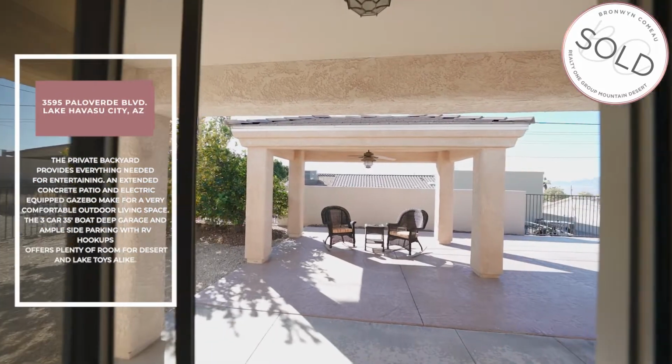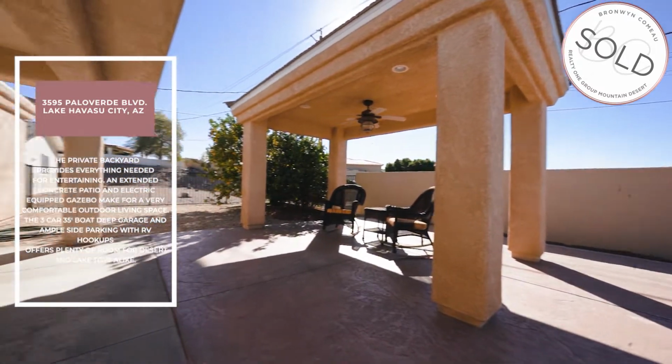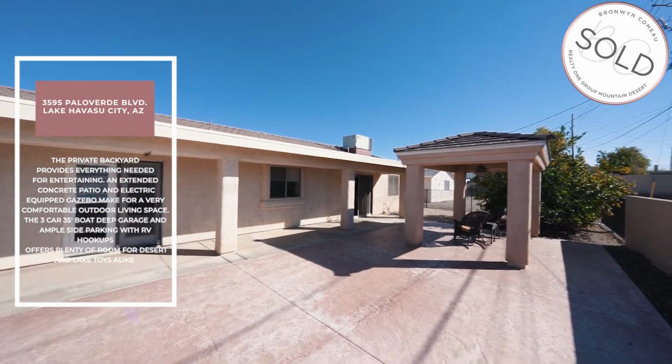The private backyard provides everything needed for entertaining. An extended concrete patio and electric-equipped gazebo make for a very comfortable outdoor living space.